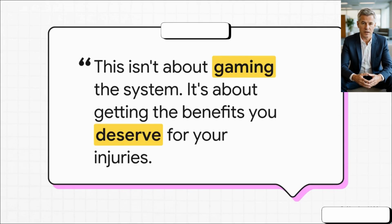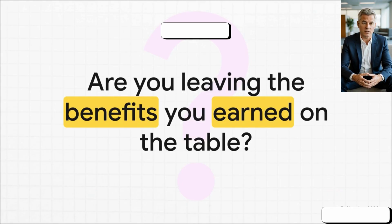Let's just be really clear about the goal here. Navigating these rules, learning this stuff, it's not about finding loopholes or trying to game the system. It is about accurately documenting the injuries you sustained from your service so that you can receive the benefits you rightfully earned, period.